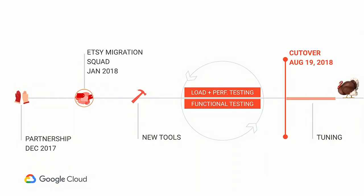So this is roughly the timeline. We got through all the tuning phase, and we made it to Cyber Monday without any issues. We survived in Slush, more than survived. We were able to scale up and down during Cyber Monday as we needed to in order to manage all of the load that was on the site. And it worked out the way that we had hoped.